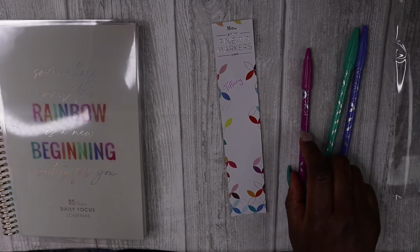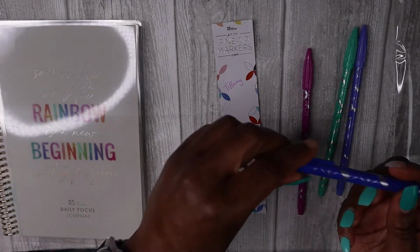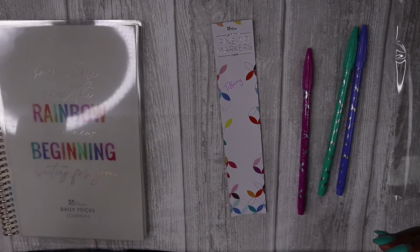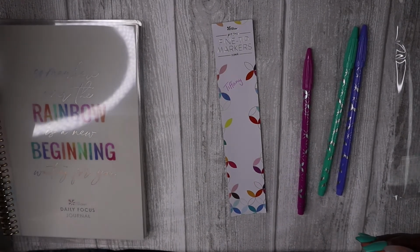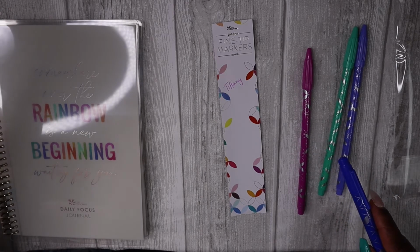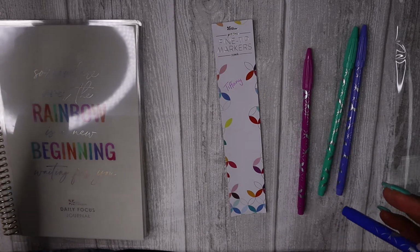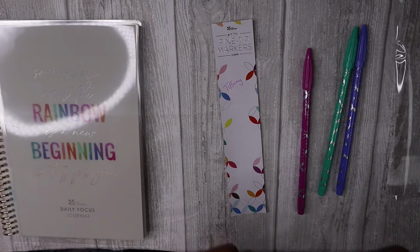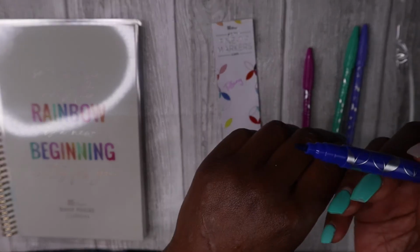And I'm pretty sure the fine tip on these, let me just see if I have one of the colors. I'm actually looking for these specific colors and realizing I don't have them. And I have a lot of these markers too. So this is actually kind of cool in the sense that it gives me more variety in colors. This is actually the wider tip.